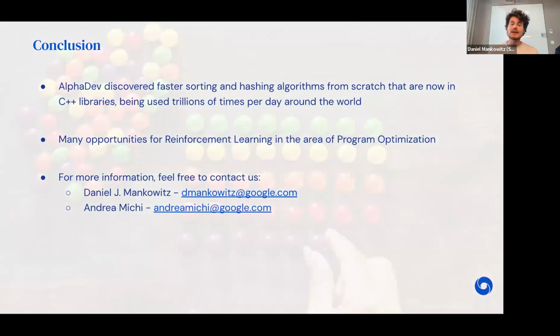So in conclusion, AlphaDev discovered faster sorting and hashing algorithms from scratch. We are very happy that both of them are now being deployed in C++ open source libraries, and they're being used trillions of times per day. I'm really happy also that we show that there is quite a lot of opportunity for reinforcement learning in this area. And it's also a nice win of reinforcement learning in an area that is not gaming related, but actually has impact in the real world. So this is the conclusion, the end of the talk for today.